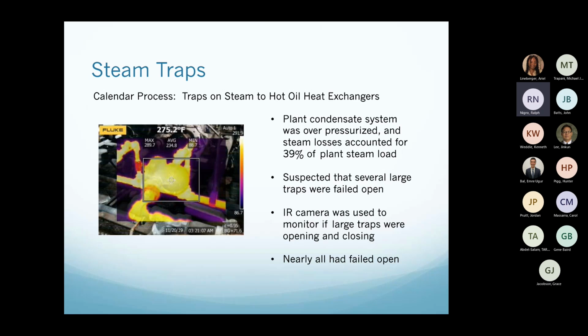So the IR camera helped them identify which traps were failed, and it was a fairly simple matter of going in during the next maintenance period. In some cases, they replaced the traps. In other cases, they just had to replace the internals. But nearly all the large traps that we looked at had failed open. And in this particular case, I think there were 6 traps in the plant that accounted for nearly all that steam loss.